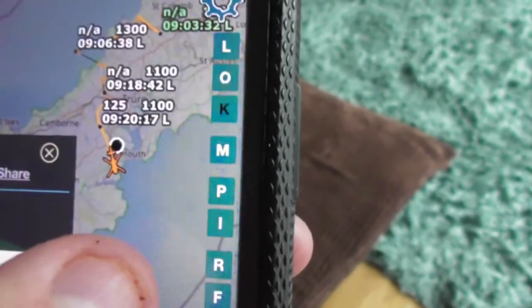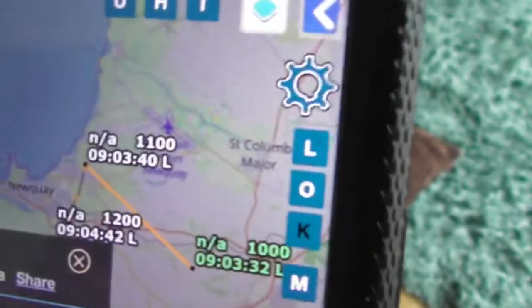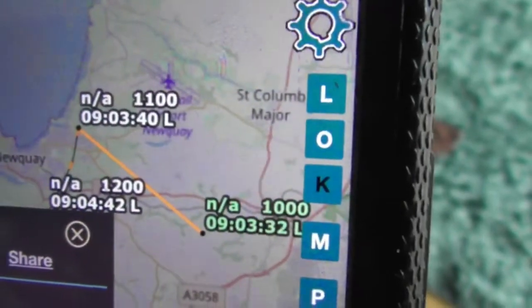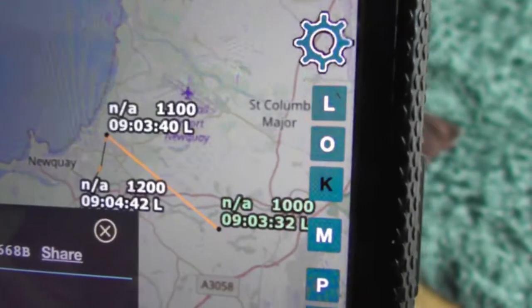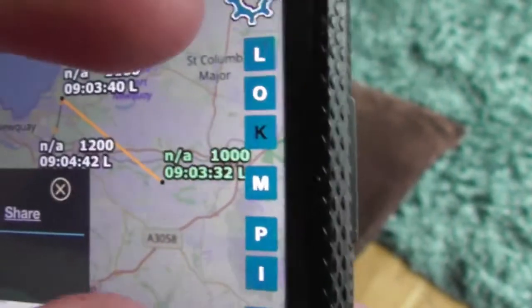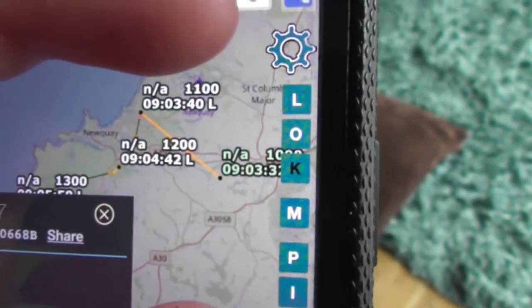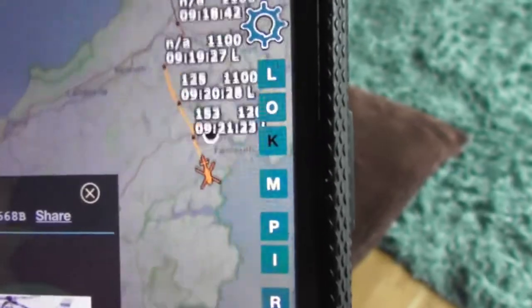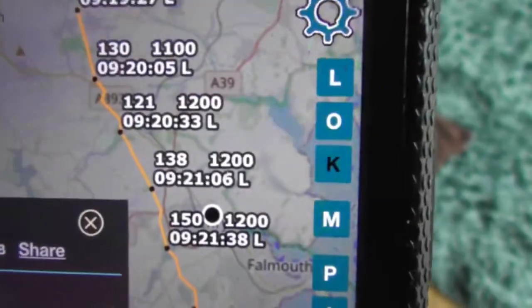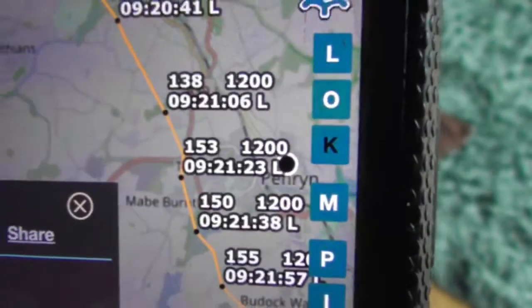Well, obviously that's not the base it's from though. That was the time it took off, around 9:03 a.m. And the height he flew at was about 12,000 feet, as we saw from a distance, but he literally just flew past over Mabe.